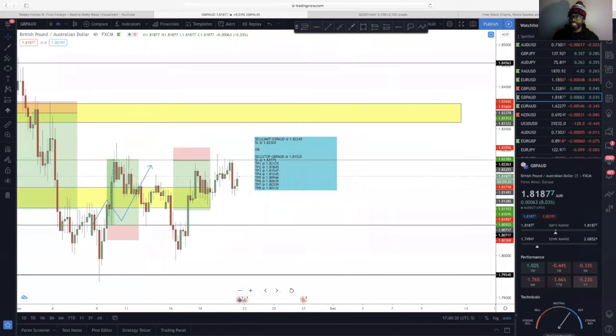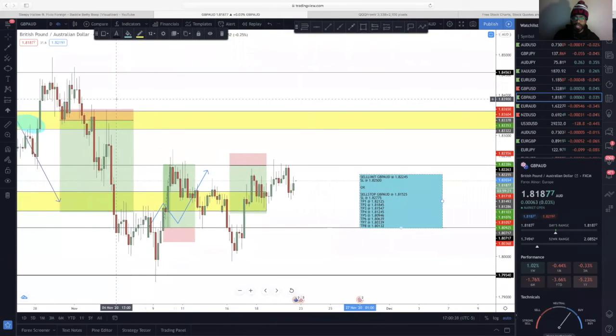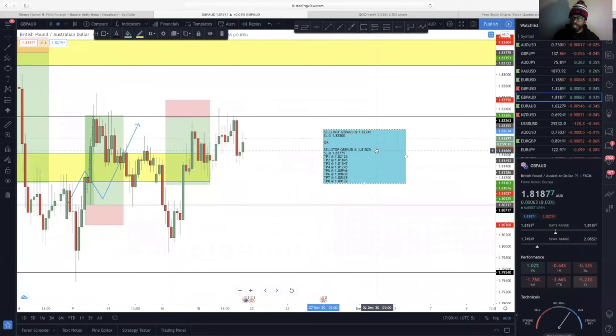I don't know if you guys can see this. I got my homie texting me, trying to figure out what I use for trading. Do I use Oanda? No, I do not use Oanda. Oanda is trash.